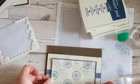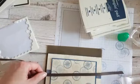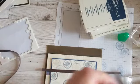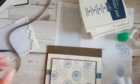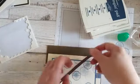There we are. So now I'm going to take that ribbon, okay, and I'm going to take some snail, pop it in the center here, like that, and I'm going to just create a little, like a zigzag.